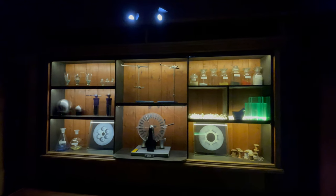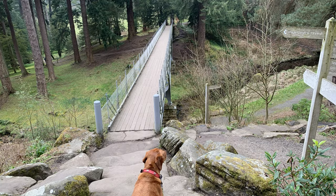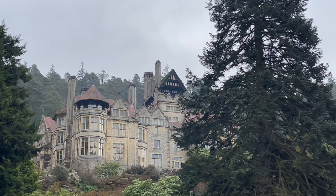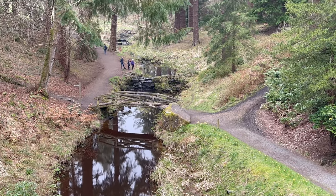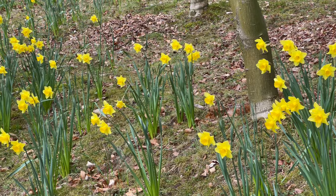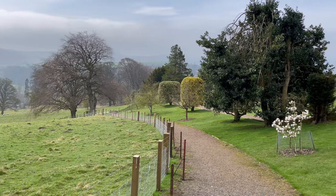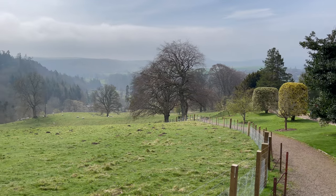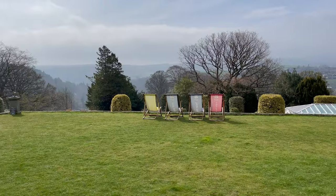Worth noting that dogs are allowed on the grounds but not in the house itself. So Rachel looked after Roxy while I had a look round and we took turns looking round the house. And then we headed across towards the formal gardens where you cross the bridge we saw earlier. And there were some lovely flowers and a really pretty landscape. Again, must have been amazing to actually live here.